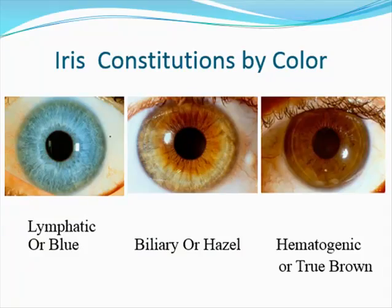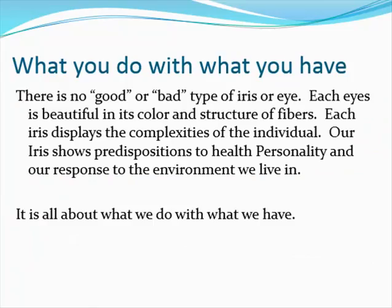And so here you can see the beautiful blue eye is a lymphatic blue, and the beautiful sunshine colored hazel eye, looks like a sunset, is called biliary or hazel. And then the true brown iris has a beautifully smooth pattern of the fibers. It almost looks like velvet or a carpet, and that is called hematogenic in iridology. So each eye is absolutely perfect.